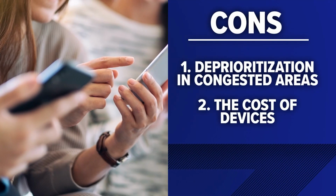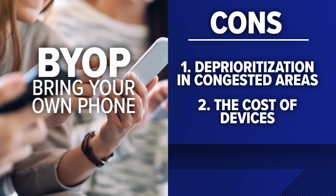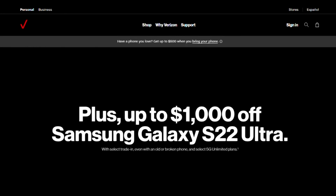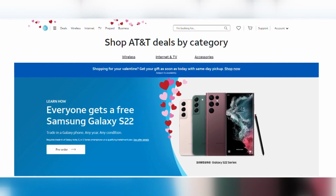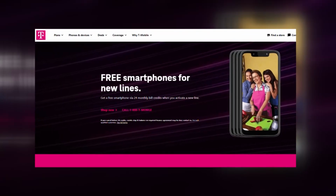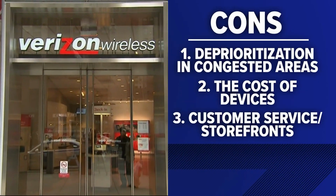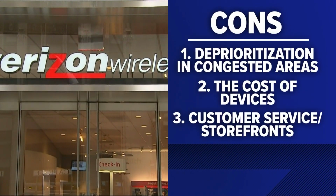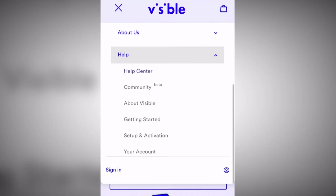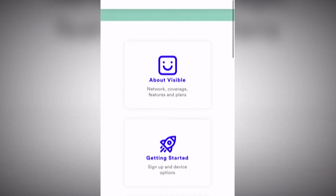Two, the cost of devices. Most MVNOs require you to BYOP. That means bring your own phone, whereas major carriers will often give bundle deals or offer hot new devices, sometimes as cheap as free, if you're willing to commit to staying with them for 24, 30, or 36 months. Three, customer service and storefronts. That could be a struggle. Many MVNOs don't have physical storefronts, so they rely on online customer service. If you want to get physical direct help, that doesn't really exist to the same extent for most of them.